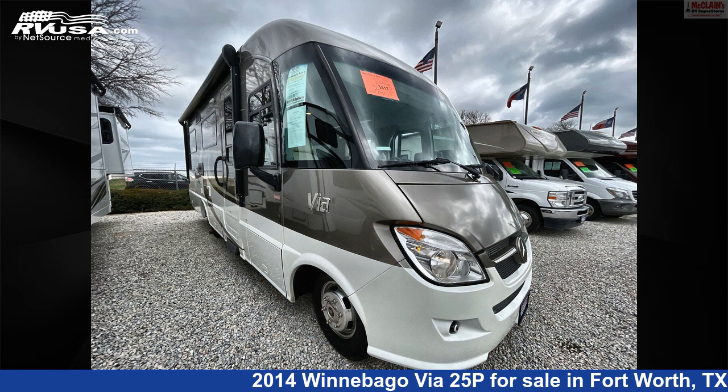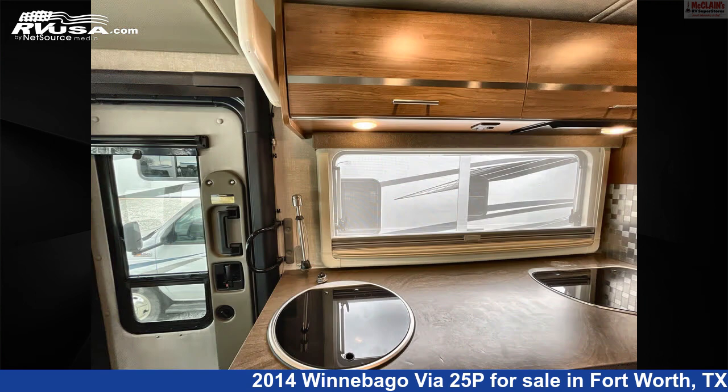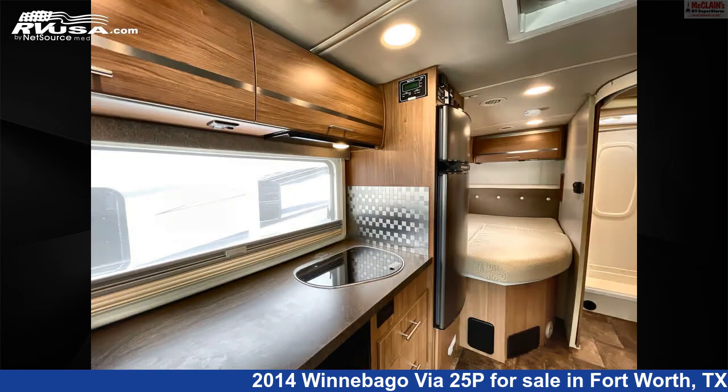This 2014 Winnebago Via 25P is a Class A RV. It is located in Fort Worth, Texas, 76140 and is offered for sale by McClain's RV Fort Worth.